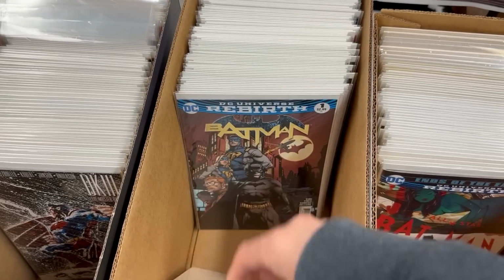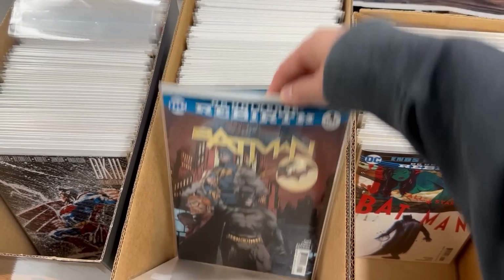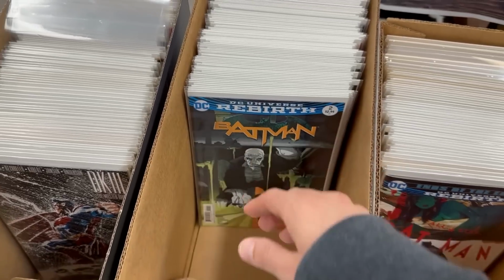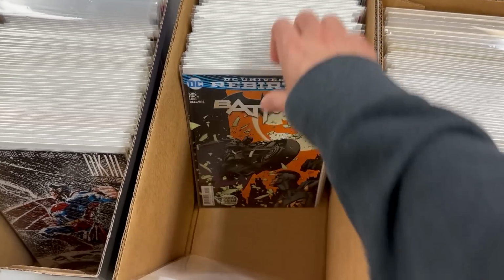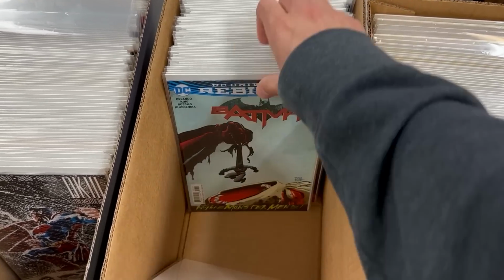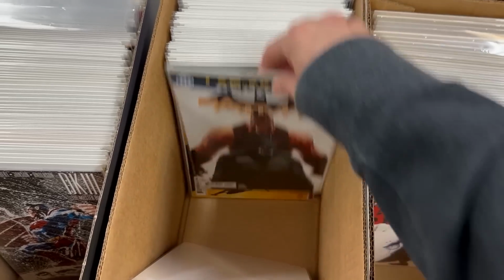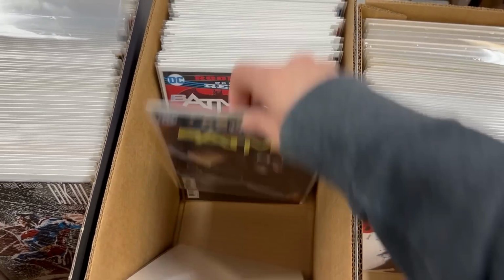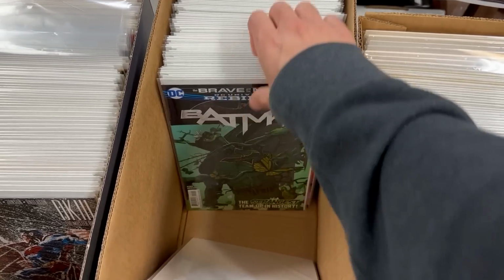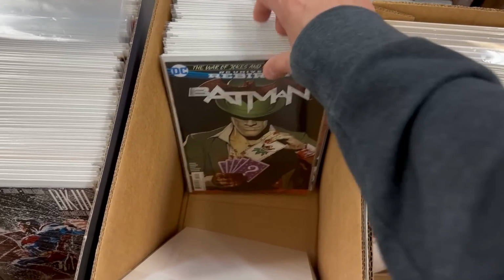Let me know if I'm missing anything that should be pulled or graded. Batman 1, Batman Rebirth 1. I can't remember, you guys. I just can't remember all of them, so maybe these are worth it. Maybe this would just be a cool run for someone to pick up bulked out. It's a nice, decent run. I don't think we've missed any issues yet of this Batman Rebirth. We're up to 16. Man, I think we missed a chunk there.